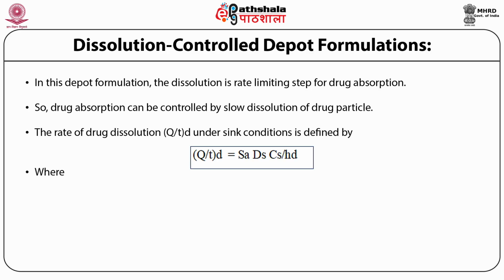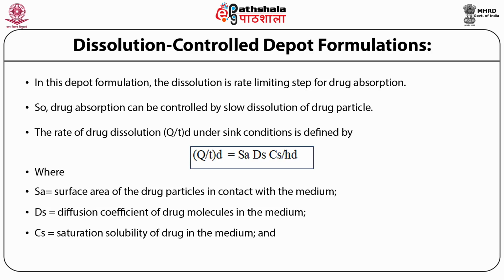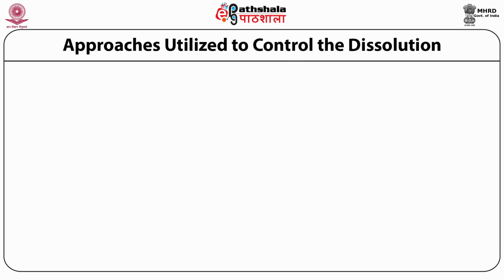where we must understand that SA is the surface area of the drug particles in contact with the medium. Ds is the diffusion coefficient of drug molecule in the medium. Cs is the saturation solubility of drug in the medium. And hD is the thickness of the hydrodynamic diffusion layer surrounding each of the drug particles. As just mentioned a while ago, the dissolution is a limiting step in case of such a depot drug delivery system.